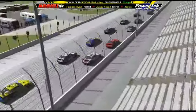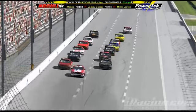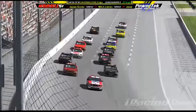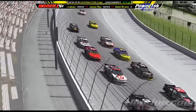And now the 92 there of Brian Terry as well. He's getting his new team ready for next season as they sit there with that new paint scheme. So we'll see if he can maybe make a run to the front as well.